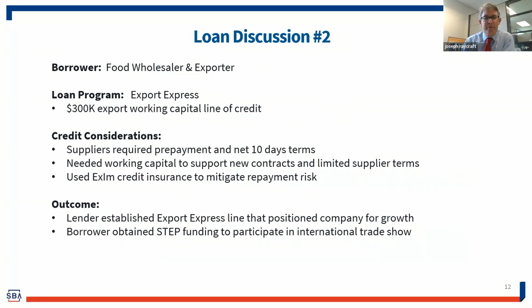And this is another example of how Export Express was used, a short-term working capital example. This is a food exporter, specifically seafood. It's a woman-owned business, and she was gaining a lot more orders from her overseas customers. The suppliers that she purchased from required either prepayment or very short payment terms. So she needed that working capital in order to pay her suppliers early to get access to the goods so she could ship them to her customers. So it was an ideal use of the program.